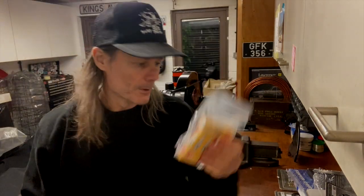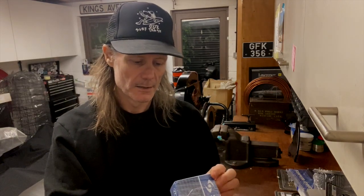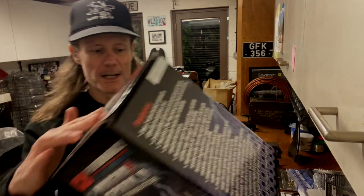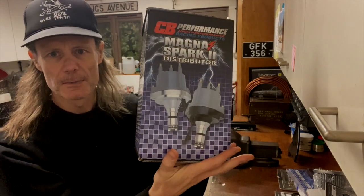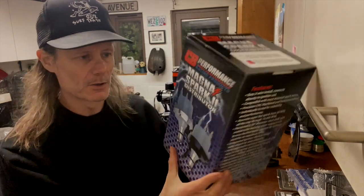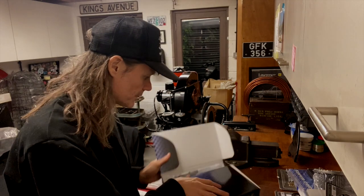A set of 4 brand new spark plugs. Oh, so that is a pressure release bearing for the clutch. So if we're taking the engine out of the bus, we might as well just replace that pressure release bearing, so we've got a new one. And then here we have Fancy Pants CB Performance Magnus Spark 2. Let's have a look at it.